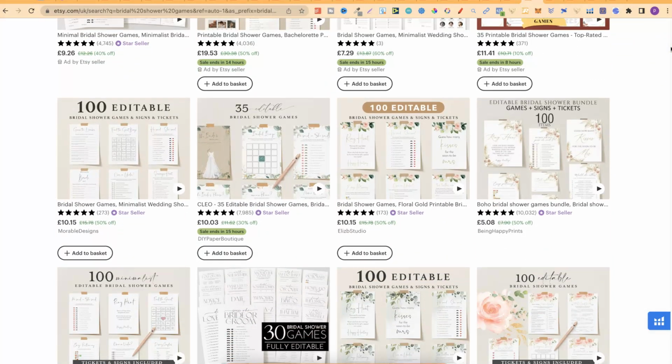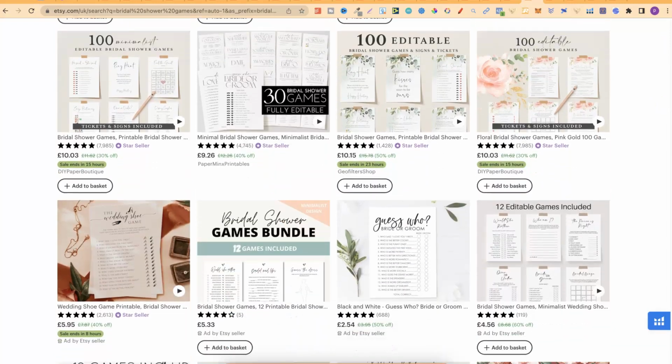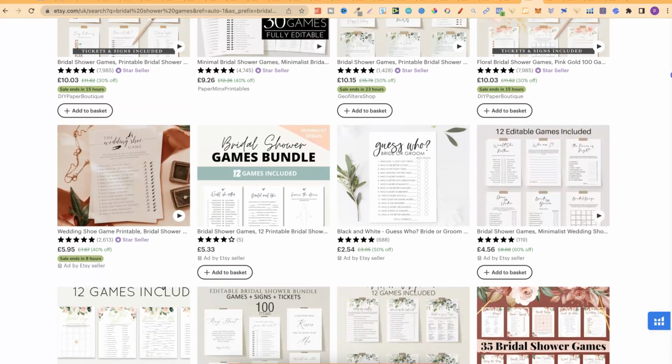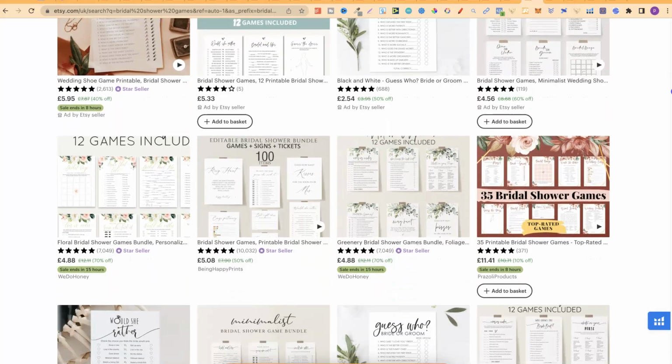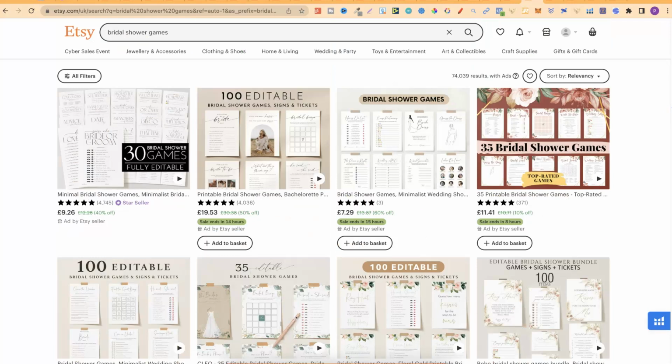A lot of these are again templates, so as we can see here, 100 editable bridal shower games and signs and tickets. So this is something that could work extremely well. Not a niche that I would personally get into myself, but there's so much potential. So come through and take a look at this, and that's bridal shower games.